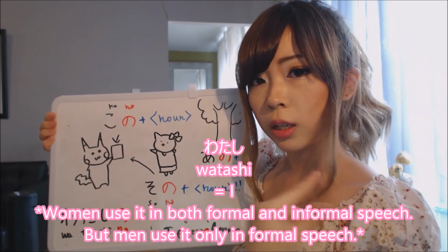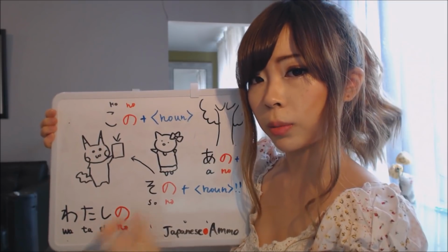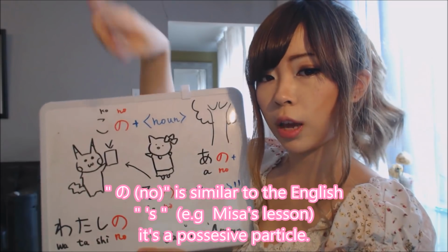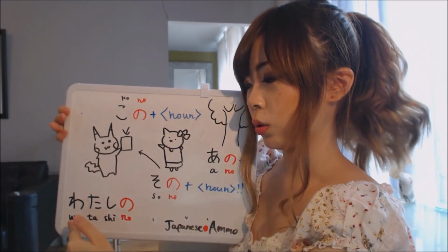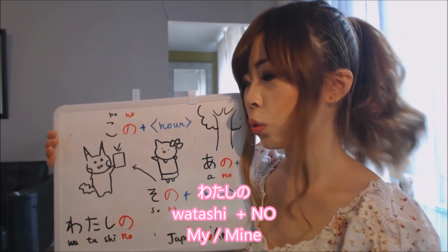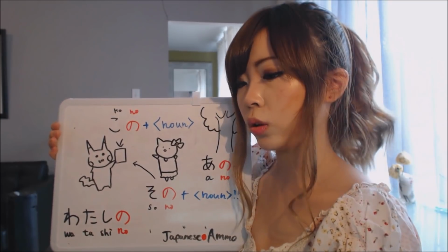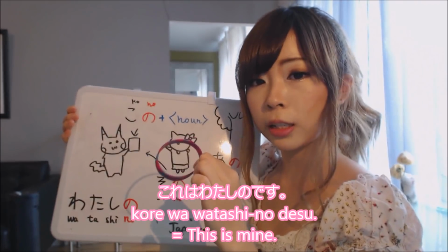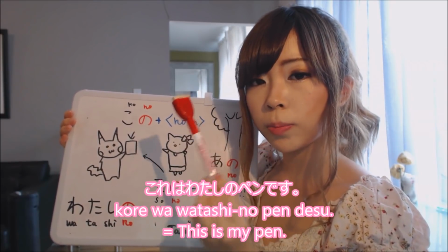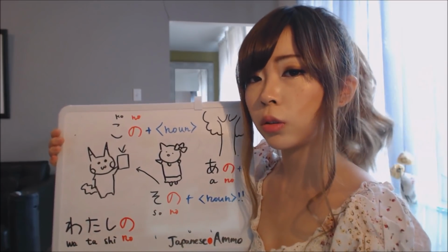Okay, let's first take a look at this 私. So 私 is I, right? But if you put this の, it is kind of like a possessive particle. So it's like the English 's thing. So 私の means my or mine. Remember, it can also mean mine. So you can say これは私のです. This is mine. これは私のペンです. This is my pen. 私の, you don't have to say pen.